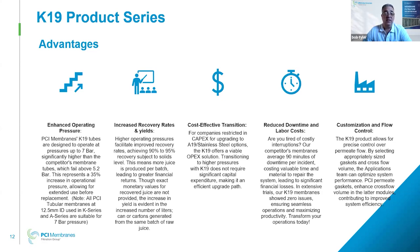And then it's also cost effective. When looking at other types of technology, like the A series we're going to talk about, you need to do some retrofit to the system. You're buying stainless steel vessels, so it's a little more CapEx up front. You pay more on the front than you do at the back end. With the K19, because it's a direct replacement, there are no modifications needed to your system, so once you install a K19, you can see instant savings right away. We also talk about reduced downtime and labor cost. They say it takes approximately 90 minutes if a tube does break during production. You're down for quite a while, almost an hour and a half.